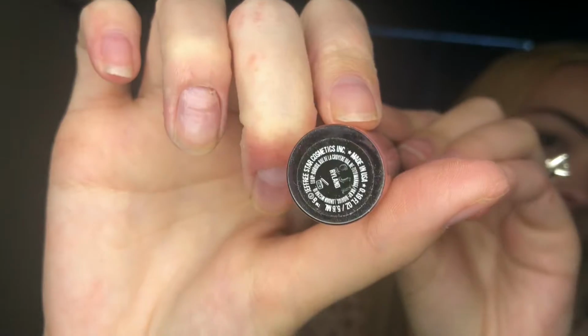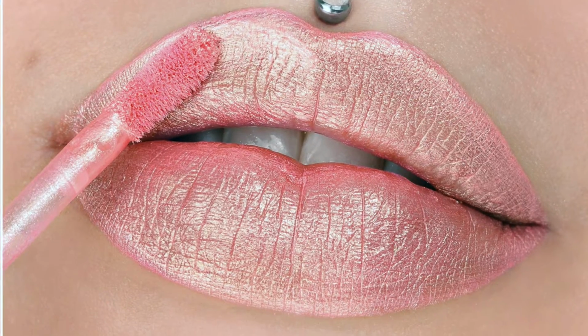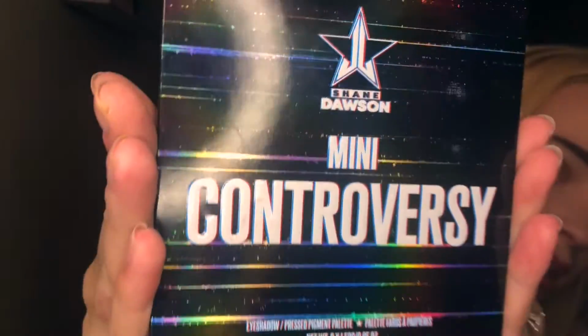And then the next is the liquid lipstick in shade Rylan. So since I'm not going to be wearing the shade Rylan, I am going to insert a picture so you can see what it looks like on my lips. And then the next 2 things are the main event, but we're going to start off with the mini controversy.